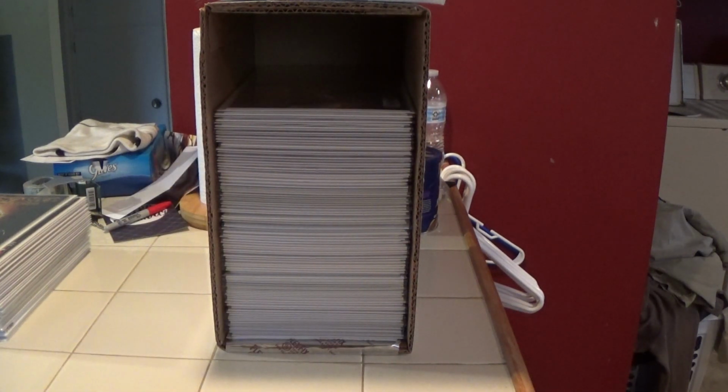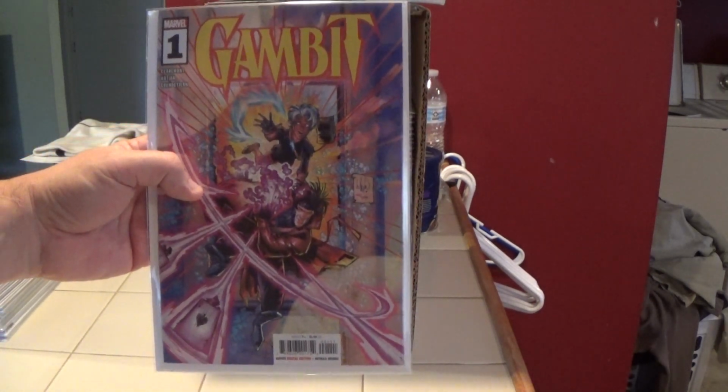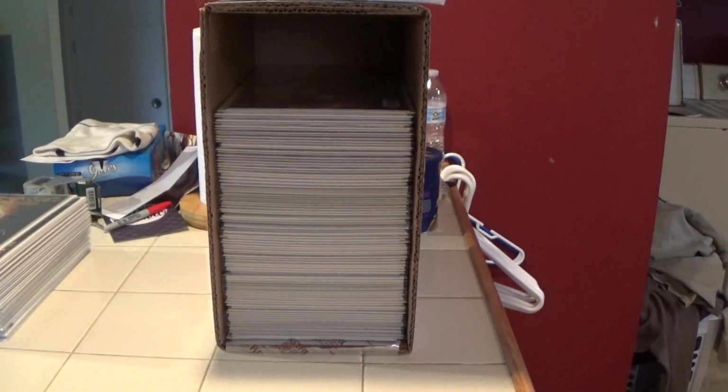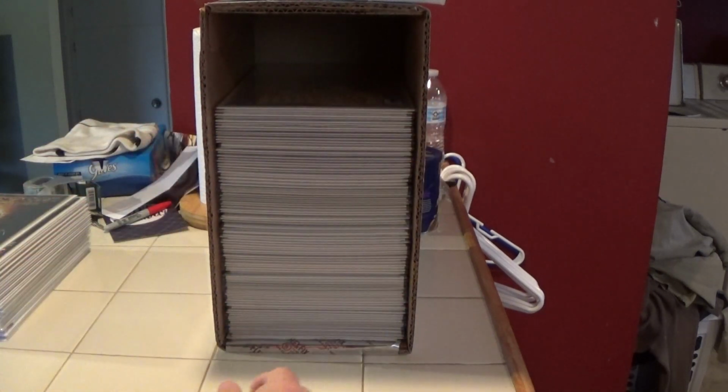Here is Gambit number 1, recent series. I read that and I wasn't really that interested in it. I'm not really interested in the kind of fill-in stories because there's nothing new there. They're not going to blow up any continuity with making anything new.